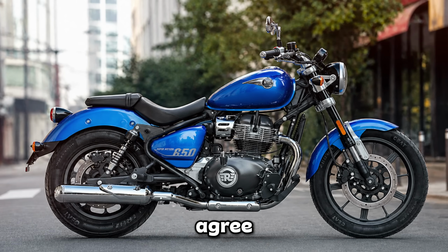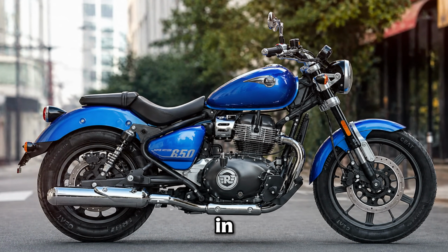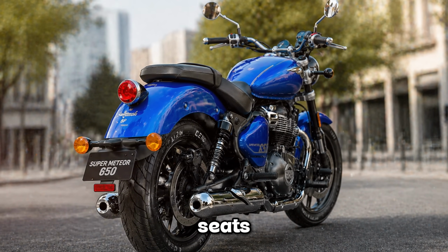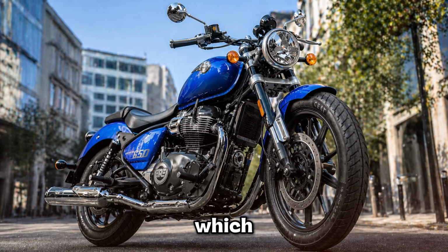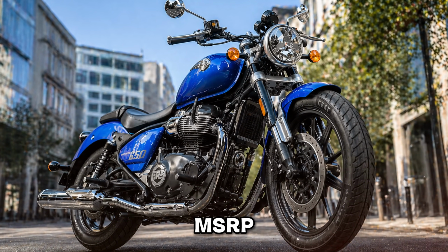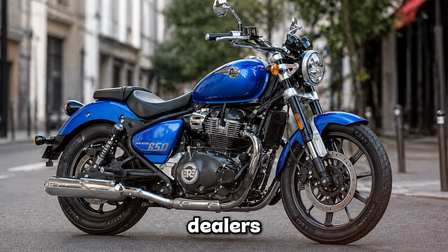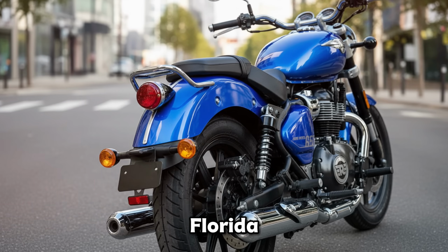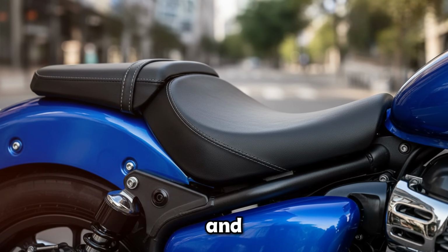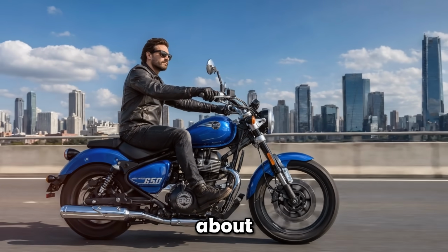Forum owners agree on one thing: the stock seat is brutal. 2 hours in, your tailbone is filing a formal complaint. Aftermarket seats run another $400, which Royal Enfield should have baked into the price. The MSRP sits at $6,999, but dealers across Texas and Florida are moving units at $5,800 with floor mats and a key fob to clear inventory. That should tell you everything about demand.